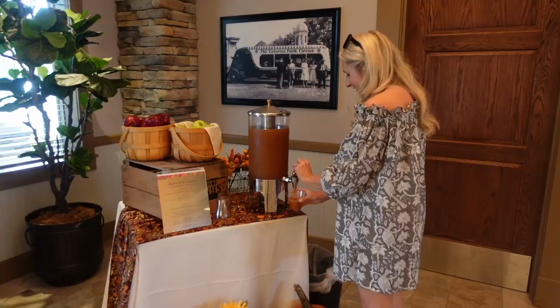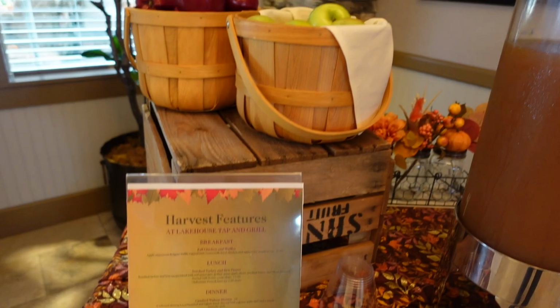How cute is this apple cider little bar? And there's some fresh apples. It's adorable.